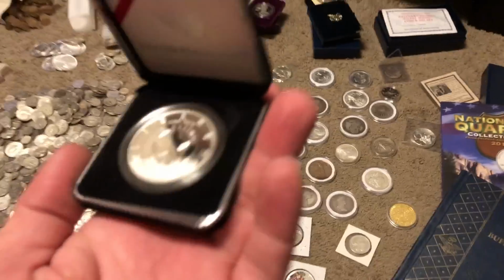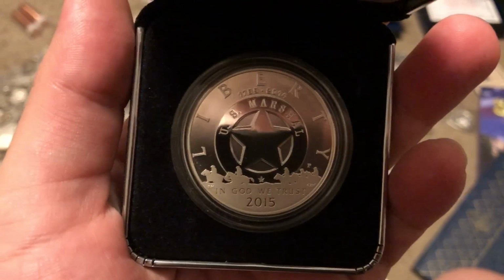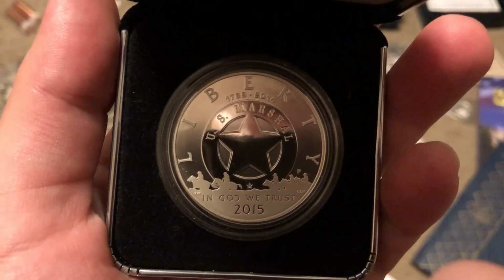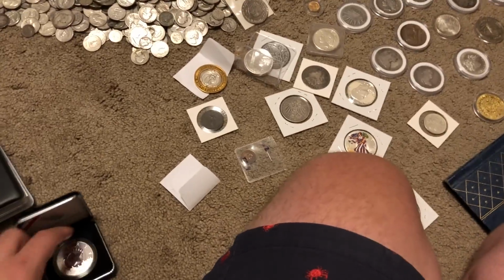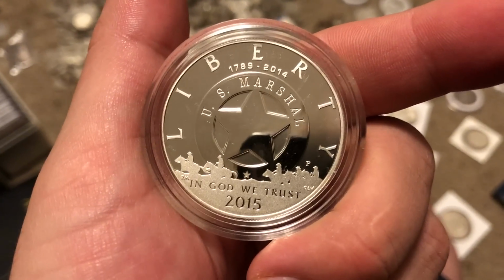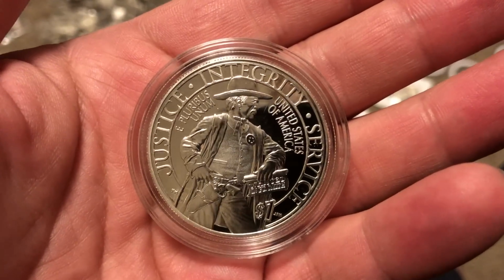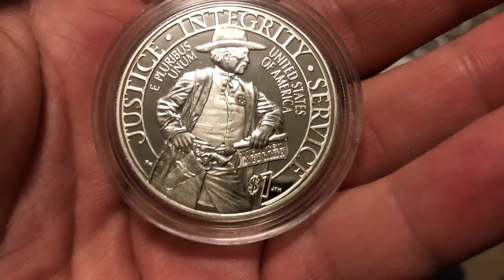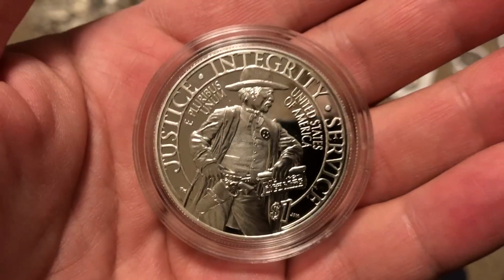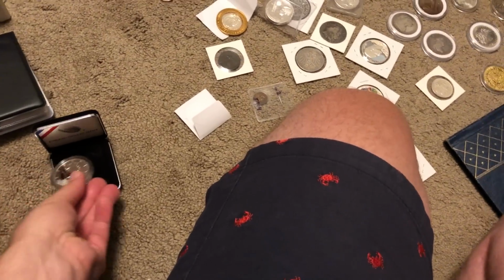And then I recently added this to my collection. This is really nice. I love the container that this is in. This is a commemorative dollar, silver dollar from 2015, commemorating the U.S. Marshal Service. And here, I'll take this coin out to show it to you. So there's the front, looks like a badge. And then on the back here, you have Justice, Integrity, Service, picture of U.S. Marshal, and he's holding that wanted sign. So I think that $50 is pretty cool.